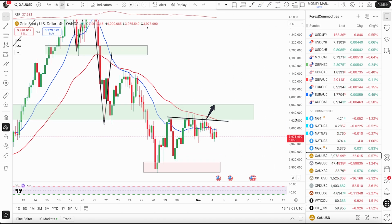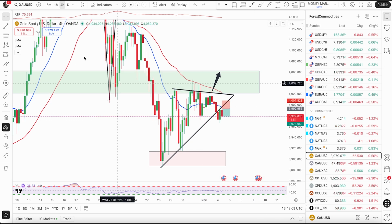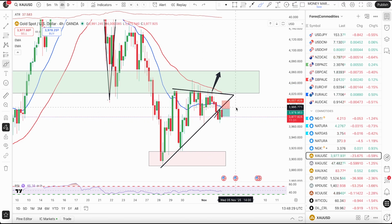If you have taken the trade, that's perfectly fine. My students have taken the trade in my Discord group. If you're a member of my Discord group, so nicely pushed down, a breakout happened here as well. Now, I'm just bearish for gold. As mentioned, we had lots of rejection here. Bearish on gold for 1 hour as well.